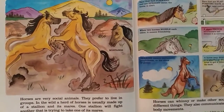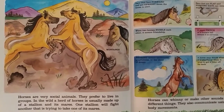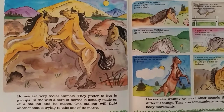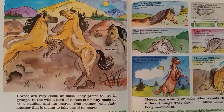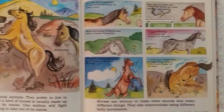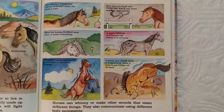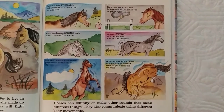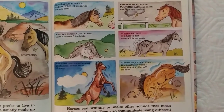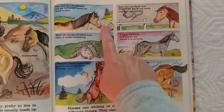Horses are very social animals. They prefer to live in groups. In the wild, a herd of horses is usually made up of a stallion and its mares. One stallion will fight another that's trying to take one of its mares. Horses can whinny or make other sounds that mean different things. They also communicate using different body movements. So it's a good idea when you're around horses to pay attention to the horse's body language.